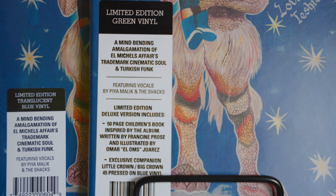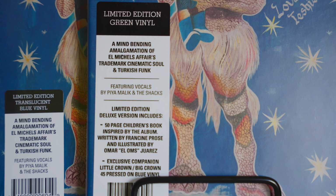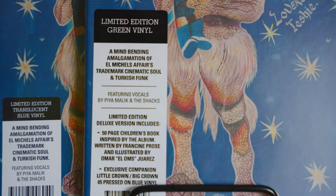Also, this is one of the most valuable records to me. It's one of my favorite bands. To me, it's worth more than this price. Big Crown will not make more of these. These are limited, and this is the label edition, which has the green LP and blue 7-inch, as well as a 50-page illustrated children's book about a Yeti, which is awesome.